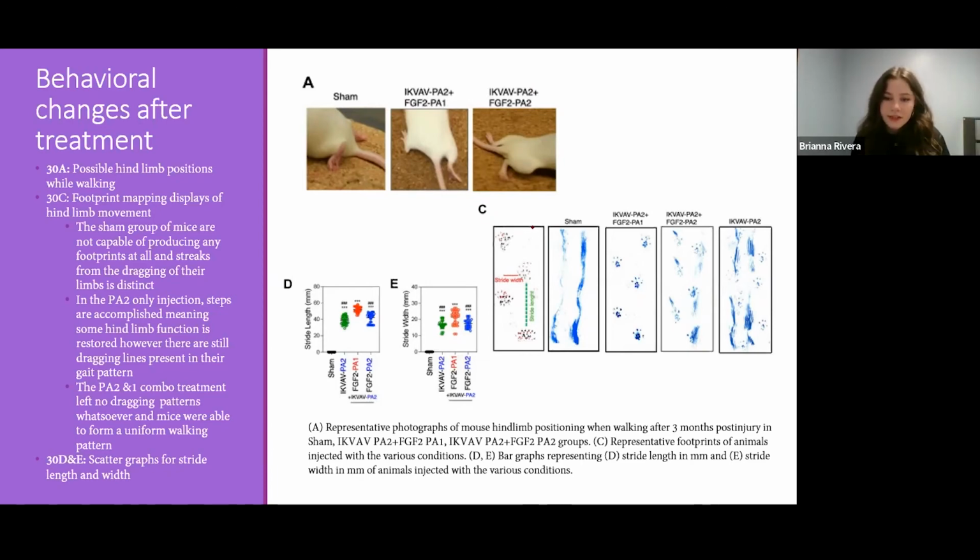But then actually looking at C, this one's pretty exciting because they can footprint the mice and actually look at their gait patterns. So this first shot right here is just going to be like a normal gait pattern of a mouse. We see in the sham control, there's no footprints at all, and actually there's just dragging lines where the mice are pulling along the limbs that aren't moving. In our PA1, PA2 mix, the forerunner, we don't see any indications of dragging at all, which is really fascinating. There are just clear, distinct footprints, and there's a very uniform walking pattern that actually arises after the 12 weeks of treatment.